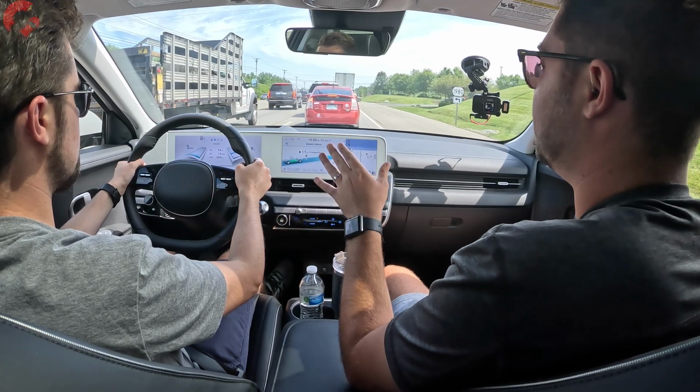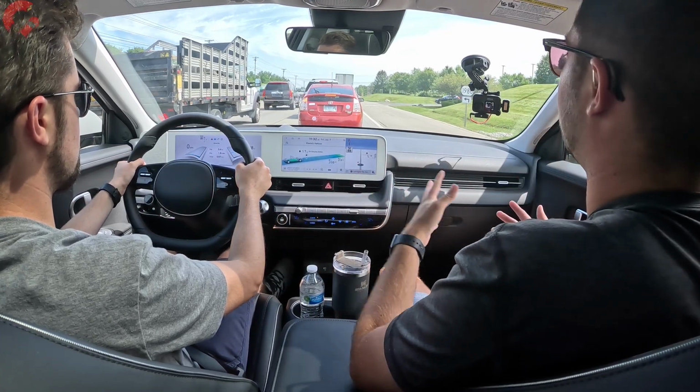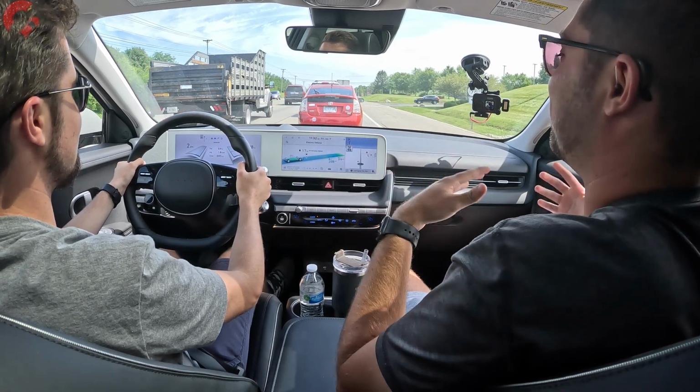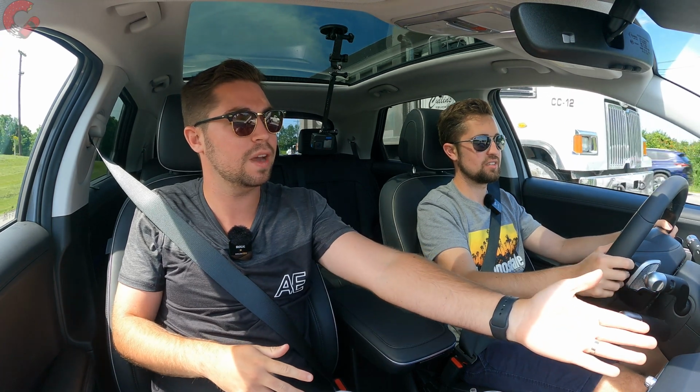Also, the climate is on. Most people don't sit in their car and drip sweat down their face. Yes, you can go a little bit further if you turn the climate off. Actually, as a matter of fact, this IONIQ 5 has a range figure with climate and with it off. So it's 208 miles or 219 miles with the climate on or off, but we're going to have it on 72 degrees, and the climate is also in eco mode.